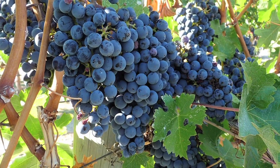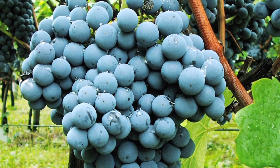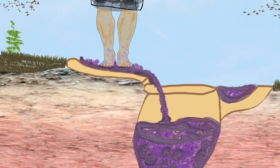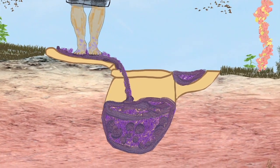In those days, 6,000 years ago, part of that harvest of grapes was brought into the cave. Then it was dumped on the pressing platform, crushed manually or with bare feet, and the juice flew along the platform into the vat where it was naturally fermented.